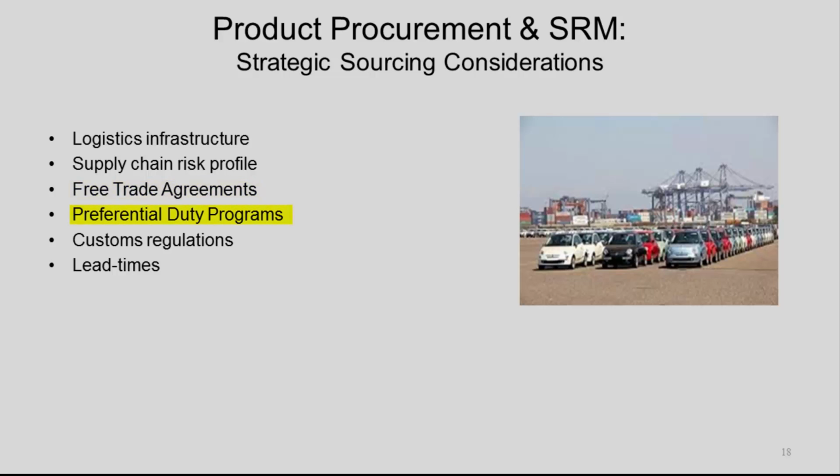How about those preferential duty programs that we talked about? The Generalized System of Preferences, back again, staring us in the face in a procurement type of scenario. We need to know these things. Country-specific, product-specific, Harmonized System number specific. What are the customs regs? What are the lead times? All the things that we've talked about. Now, in a very specific sourcing, strategic sourcing environment.